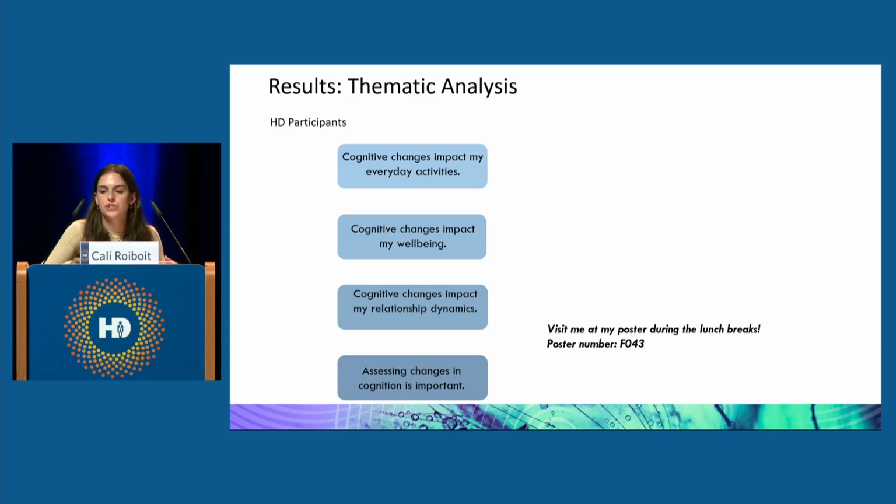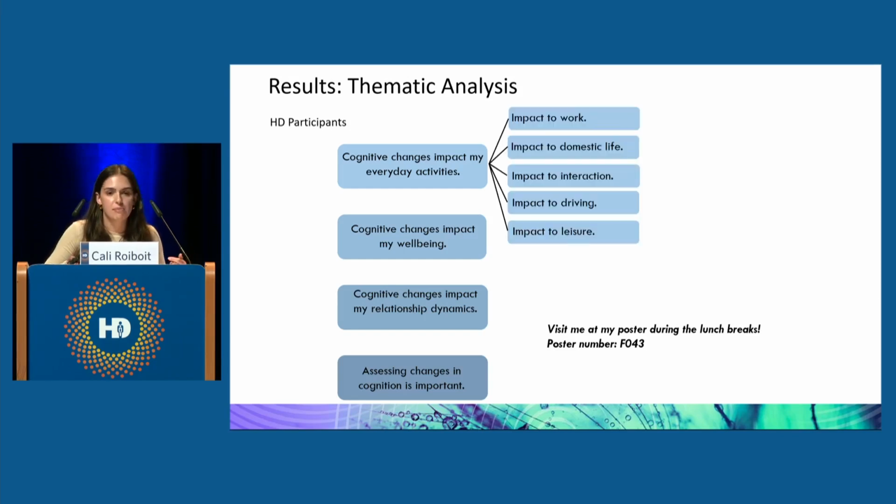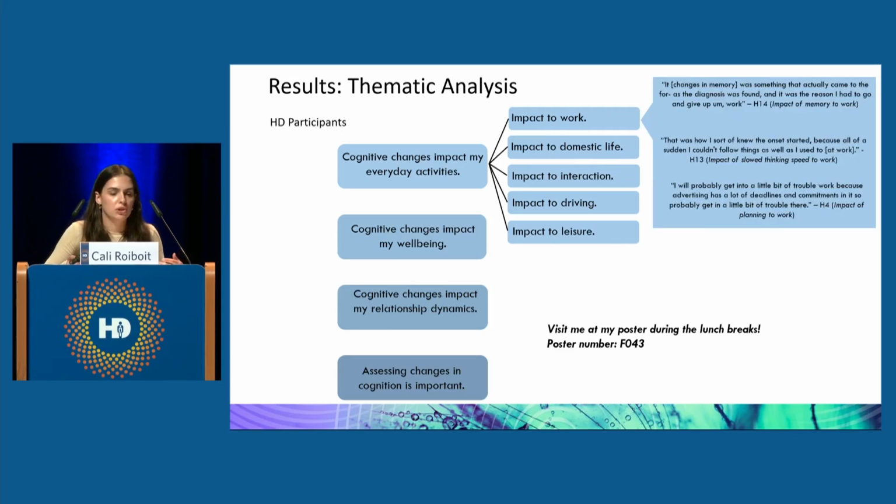cognitive measures. To describe one theme in greater detail, participants talked a lot about how cognitive symptoms were impacting their day-to-day activities, as shown by these 5 sub-themes. And one area that they described as really impacted was their ability to work. So participants talked a lot about how different symptoms, such as changes in planning abilities, memory dysfunction, and slowed thinking speed, was impacting their ability to do their jobs.